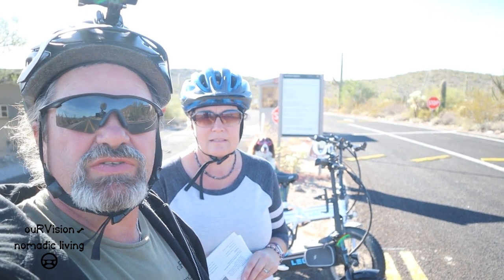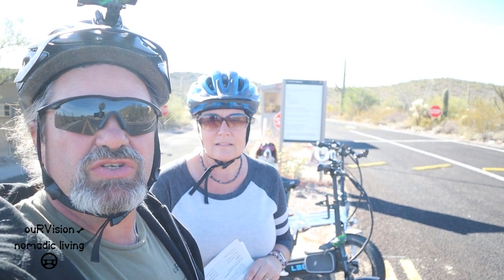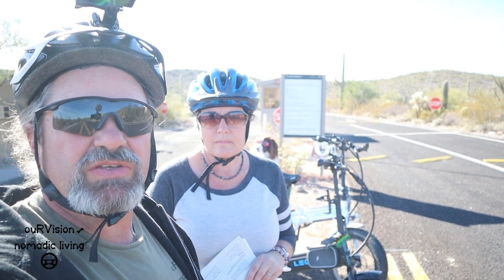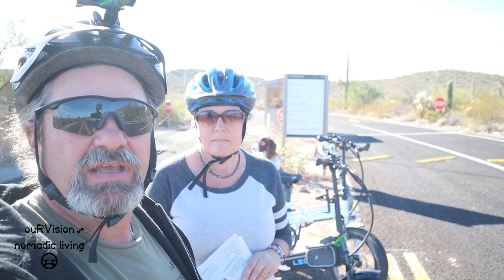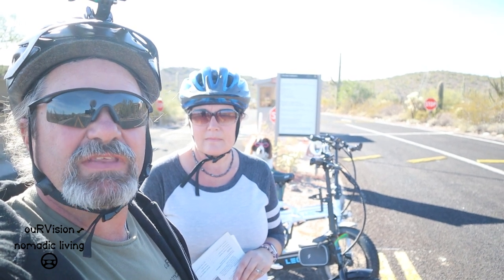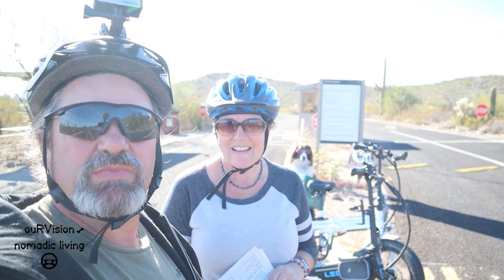There are water spigots throughout the campground, although at each individual site there's no power, water, or sewer. It's $20 a night unless you're a holder of a senior National Parks Pass or an Access National Parks Pass, and then you're entitled to half off the camping fee. And let's go showcase this park.